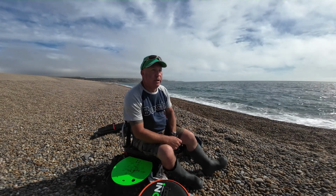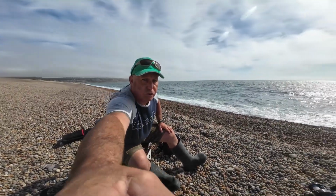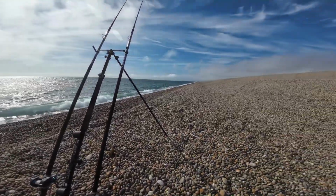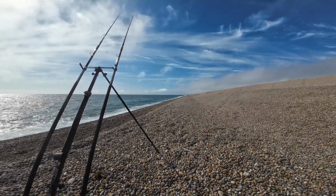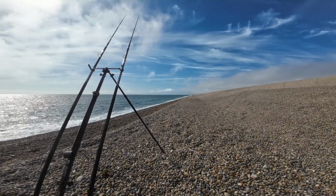Nice view of Portland down there. There's quite a few people turning up now as well down the beach. I'll just show you. There's quite a lot of people turning up. I reckon it'll be busy down here tonight, definitely. I think a few more hours.